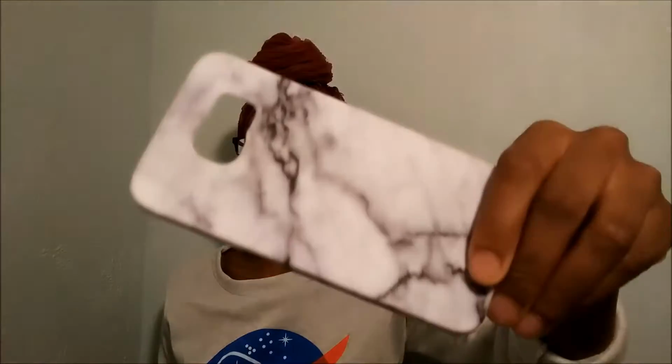And I got this case from H&M. It was only, I think, $8 roughly. So it's like a marble case. I love it so much. And this is how it looks on my phone. I have a Galaxy S6.